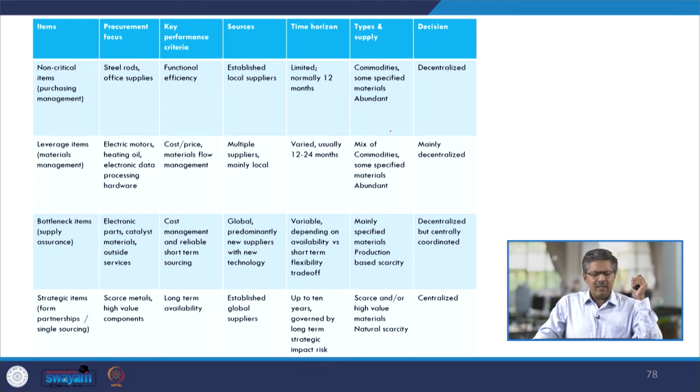Now, let us look at these 4 products and what strategies the company should be following with them, right. This is a more holistic way of understanding. In terms of procurement, what are the key performance criteria that companies should use when the product comes into each of these categories, what kind of sources you should be depending on, what is the time horizon that you should be thinking about for these kinds of products, and what kind of supplies and what kind of decisions are generally made. Okay.